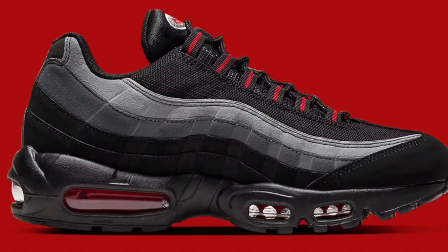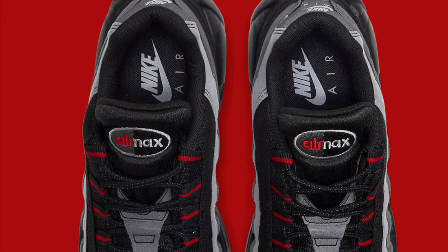What else we got going on here? Yo, Air Max 95. Air Max is doing their thing. Air Max 95 Chili Reds. The Chili Reds. Now, these are nice. The red hits a good dark color. I mean, you can't go wrong with these. So if you want something subtle with just a little bit of hits of red, these Air Max 95 Chilis are real nice. Should be coming out in a few weeks.